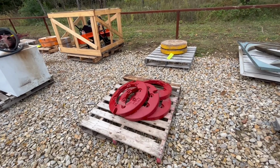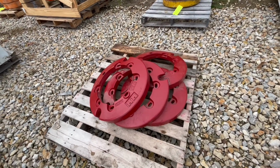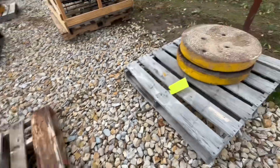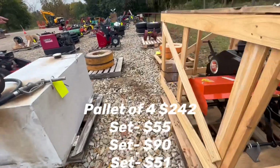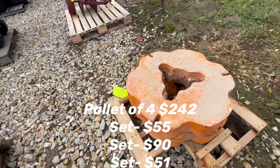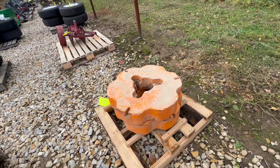Well, we're back in the miscellaneous row. Wyatt always likes to come back and check out the weights. He's always looking for weights. We've got some kind of unusual weights back here. We got 4 sets that were all being used on Minneapolis Moline tractors, and they came in from the same seller who brought those tractors. Those are 4 good ones there. There's 2 of them over there, and then we've got 2 sets over here as well. I'm sure you could use them on some other tractors as well, but if you're looking for some Moline weights, we've got some. I think we do have some John Deere suitcase weights down yonder also, if you're looking for some of those.